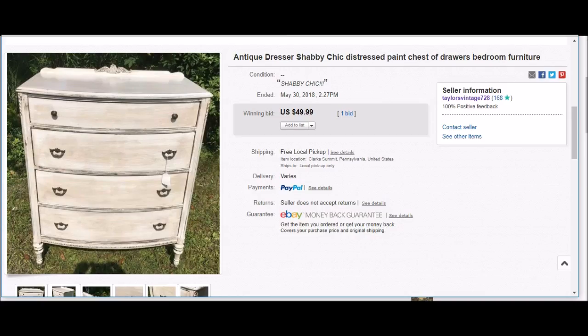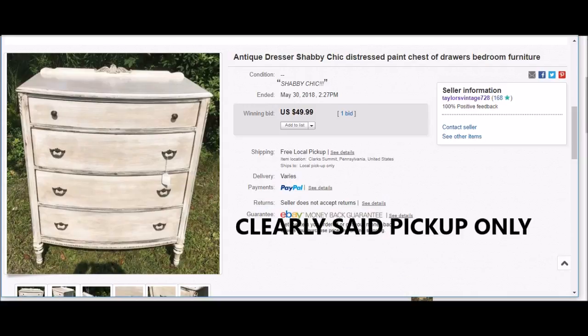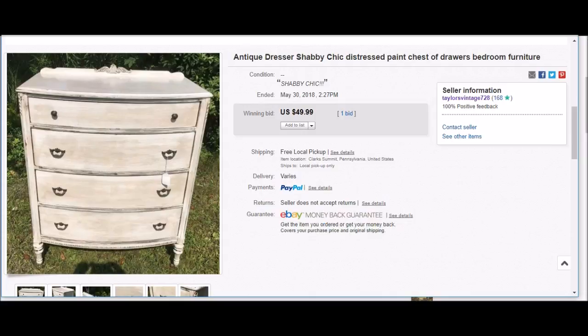I've been trying to sell this furniture. I finally reduced this chest of drawers to $49.99. Put it on auction several times. Finally got one bid from some guy from Texas who thought I was going to ship it to Texas, so they canceled that. And I don't know what to do with this furniture. I haven't relisted this yet.